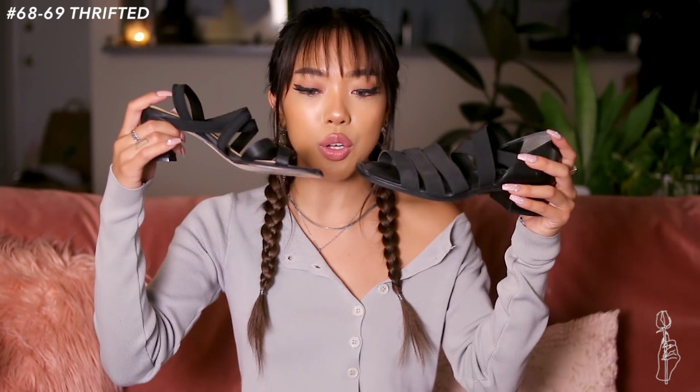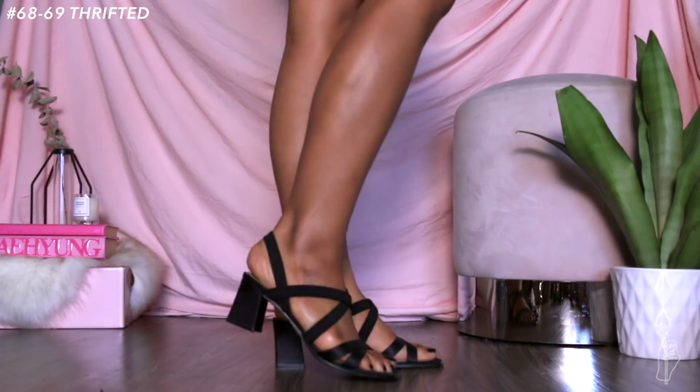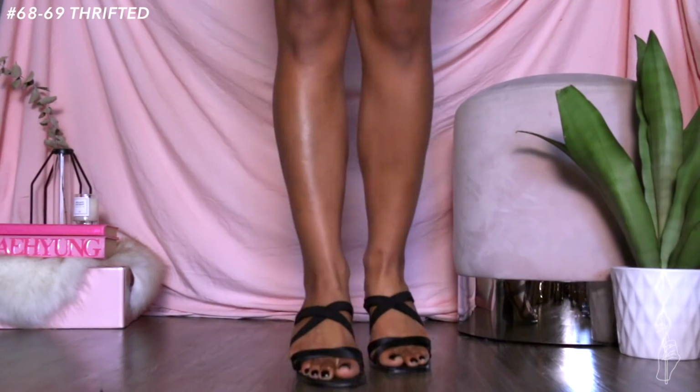And then we have these low strappy sandal heels that I thrifted. These ones are a little bit nicer for like a nice dinner if you don't want to wear heels. So these are a little bit fancier.